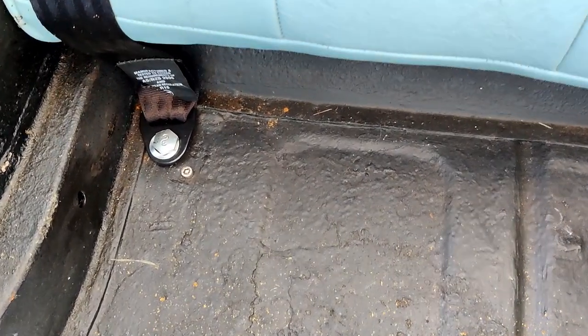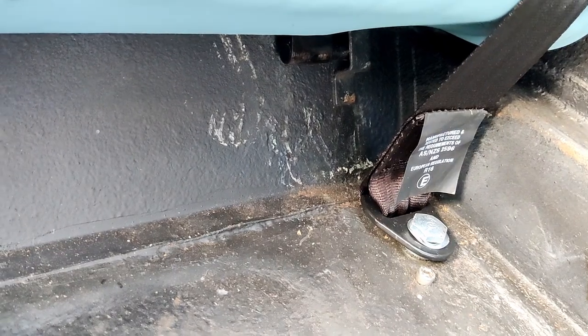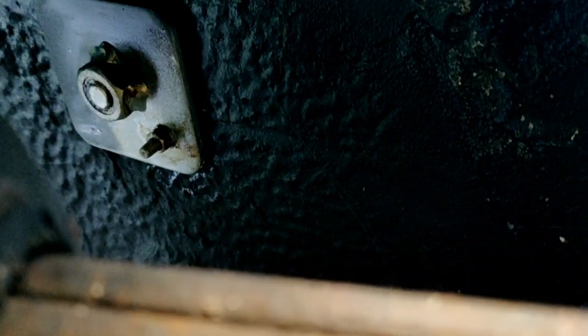And here we have the lower fixings for the rear seat belts. On the outside, two on the inside, and then on the passenger side as well. This is the side mountings underneath the car for the rear seat belt, showing the reinforcement plate again. The centre fixings for the rear seat belts are behind where the spare wheel would go.